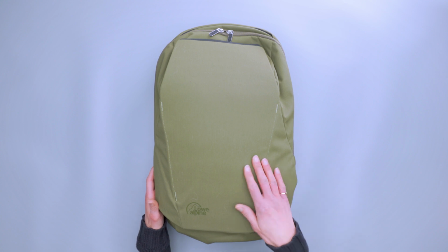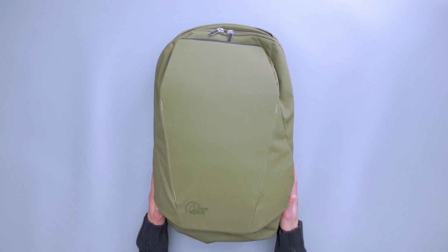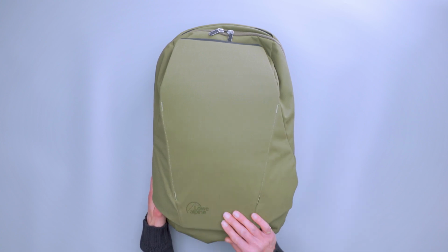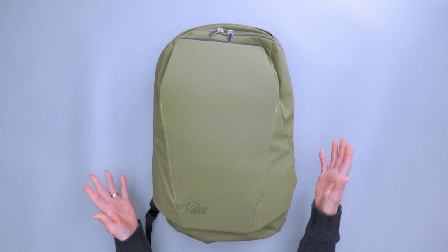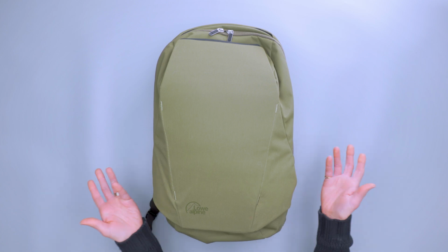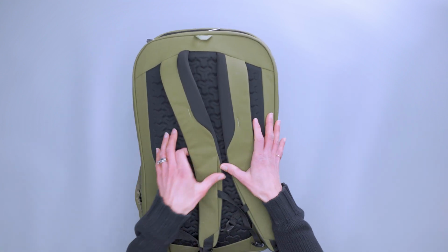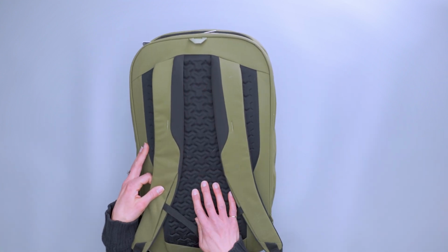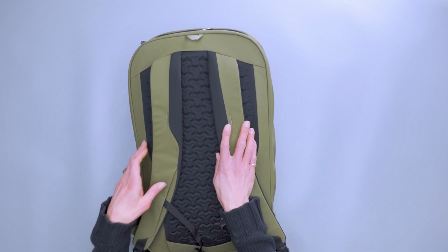But I will point out, and I'm not sure if you can see this, but I have a cat and a dog, and this attracts pet hair like nobody's business, and it's very difficult to get off. So keep that in mind, you pet lovers. It will attract the fur. Other than that, I like the fabric. The rear of the bag has this nice quilted padding, which is very comfortable, also attracts pet hair.